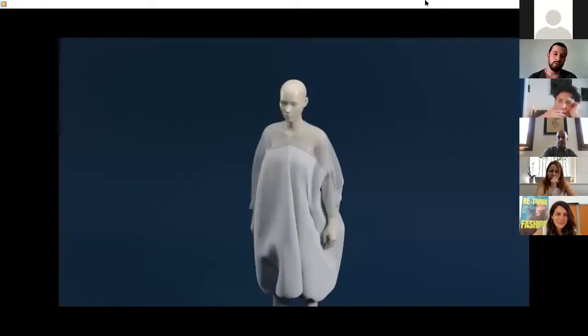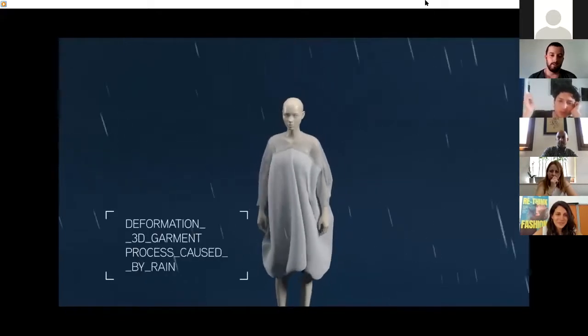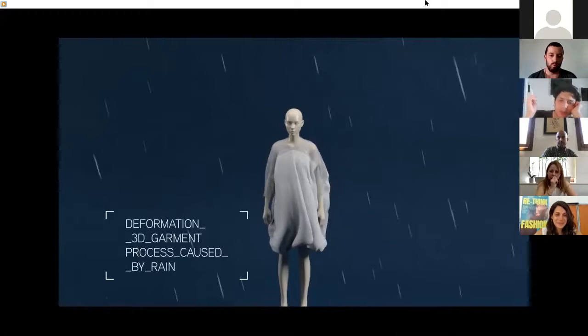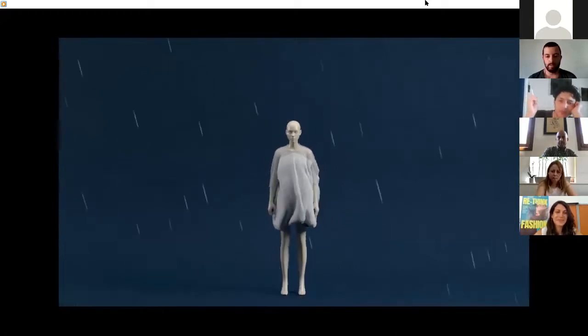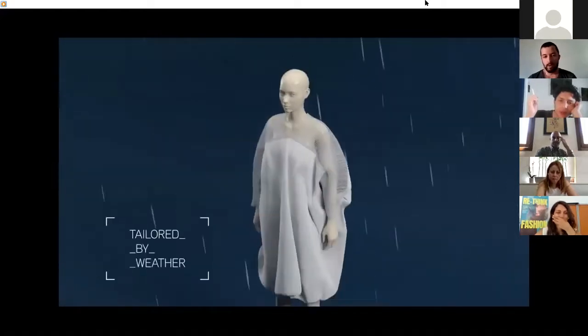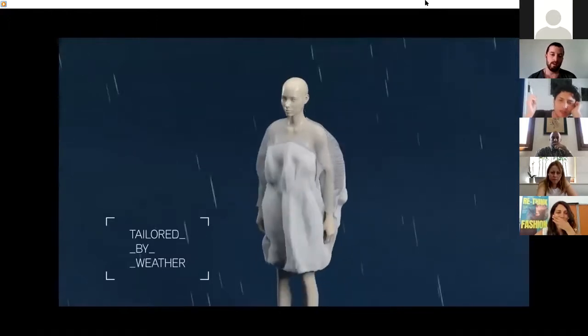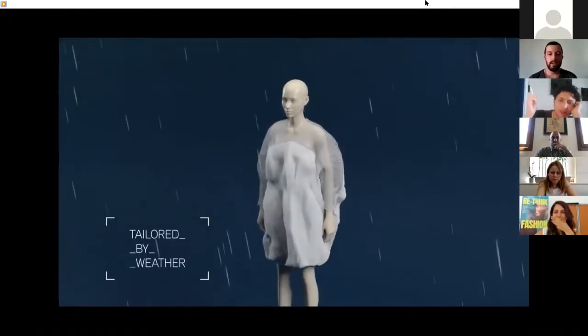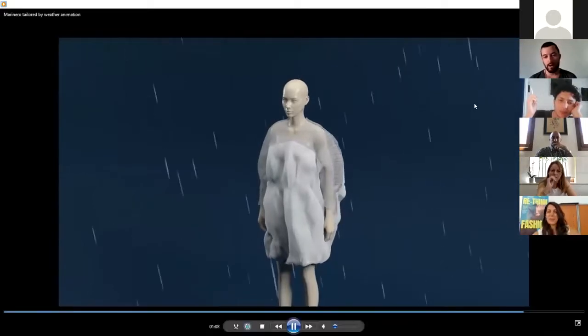So what you eventually see in my research are material installations with garments that react on weather conditions. So the concept of my project is tailored by weather. And what you see here is, for example, a wave effect created by the activated yarn inside the garment and the fabric.